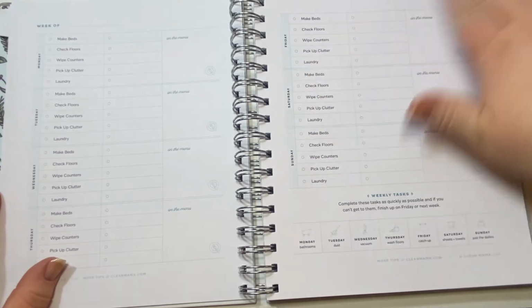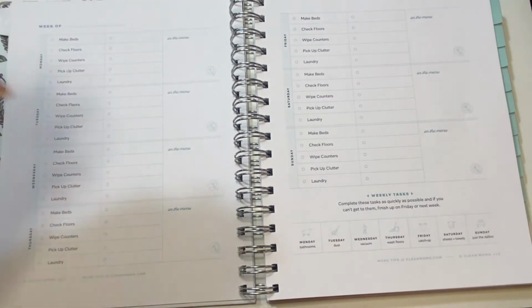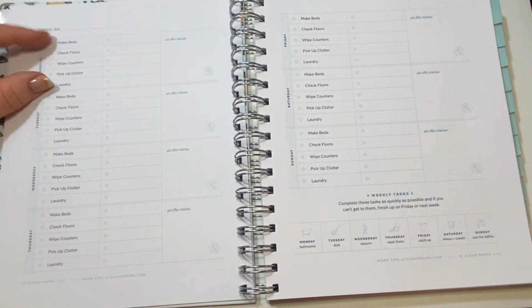And this is where she made a lot of the changes. So some of it is similar. The format is different, and then she added to it. So it says week of, and then there's a blank. So again, you can use it for any month, you can start at any time. And then it says Monday through Sunday. And then it's horizontal. So you have the daily checklist that she gives you.